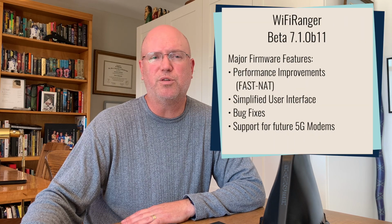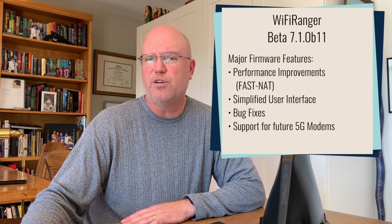But probably the biggest new set of features are a variety of performance improvements for everything from routing speed to the user interface. WiFiRanger's Fastnet feature, for instance, allows data to pass through the router with very little performance loss. This requires that the multi-WAN and usage tracking features be disabled in the control panel. We did some testing with the new firmware and with Fastnet enabled, and it provided almost no performance penalty.